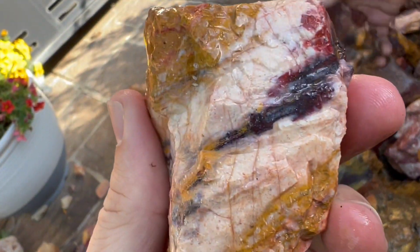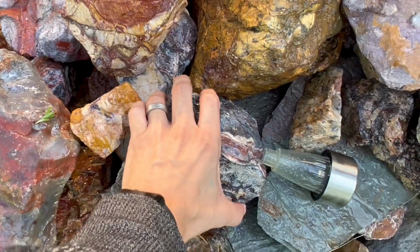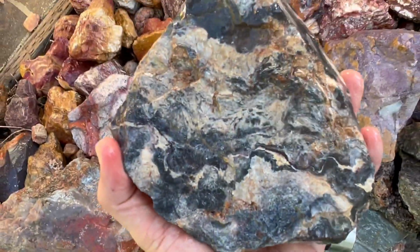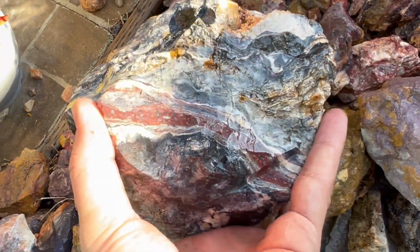You're welcome to take whatever you want there. Yeah, I think a couple of my friends are going to be really excited to get some of this and slab it up. Yeah. We'll sell some of it on my next live. There's more over there if you want to spray some of that.